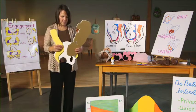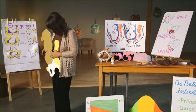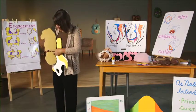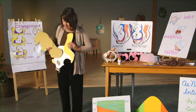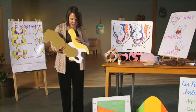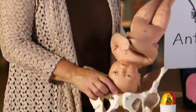Let's talk about the posterior baby. Now, the posterior baby is not only facing the front, but very often this chin comes up. The back is extended because it's along the mother's back, and this makes the baby's head longer, and it tends to rest on the pubic bone. So the posterior baby sometimes is overlapping here.